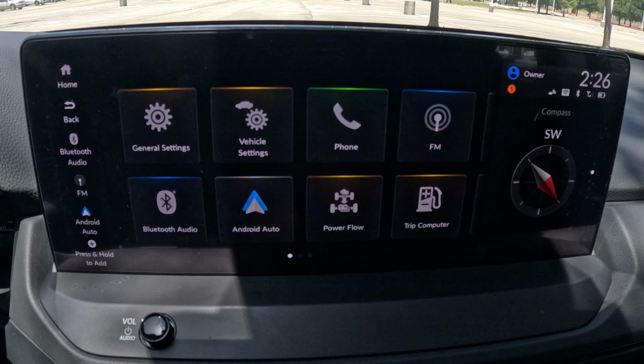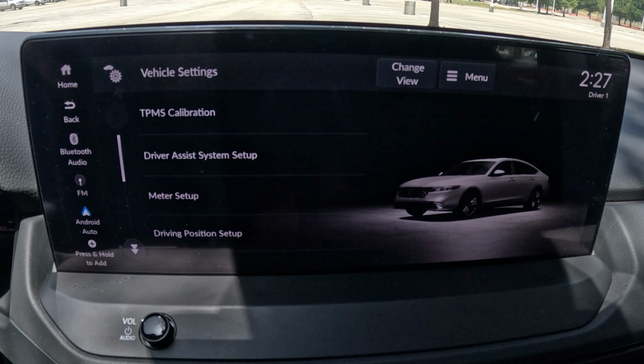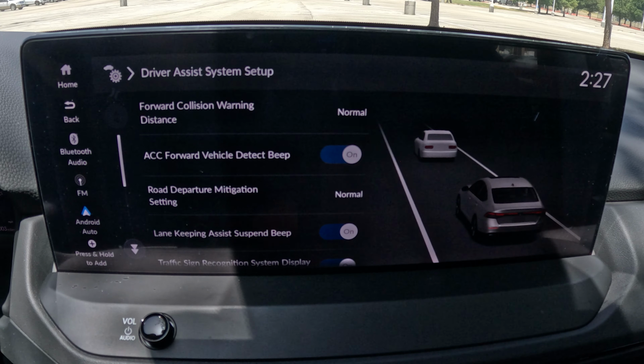Okay, so to get to all those safety features to affect different settings of it, we're going to go to vehicle settings. Once we're under vehicle settings, we want to go to driver assisted system setup. Now, let me walk you through and explain what these features are.